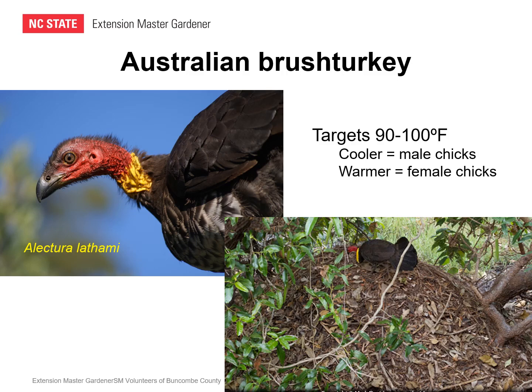Scientists aren't real sure how they are determining the temperature of the pile. It appears that they have some temperature sensitive organelles either in their mouth or in their nose, and they can tell very closely what the temperature is. Then they can either increase the temperature by adding green material, or they can decrease the temperature by adding brown material, so they can regulate the compost pile. They are very effective at doing this.